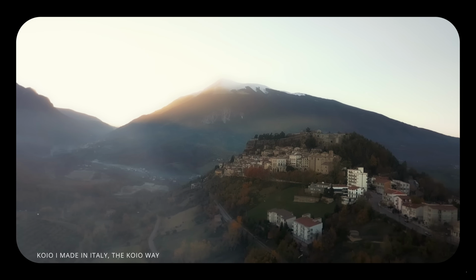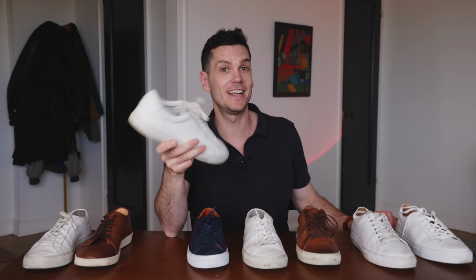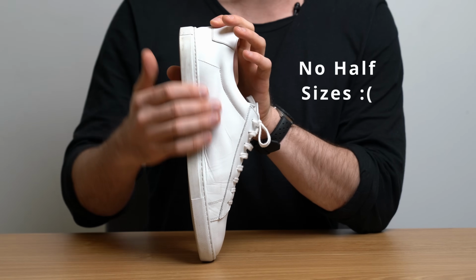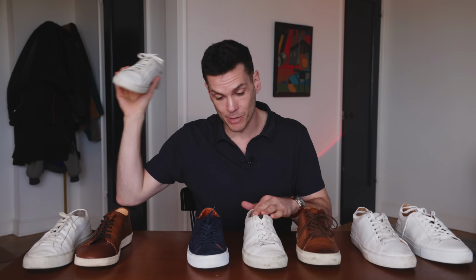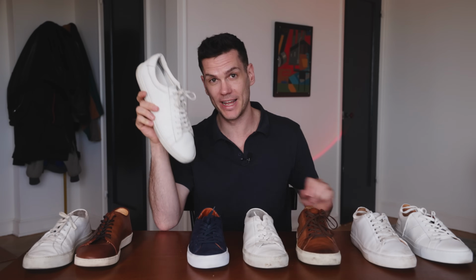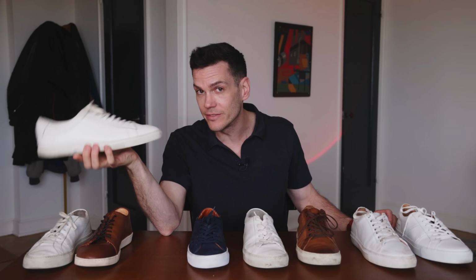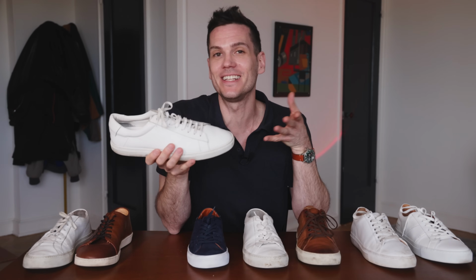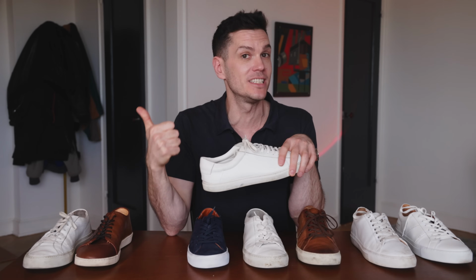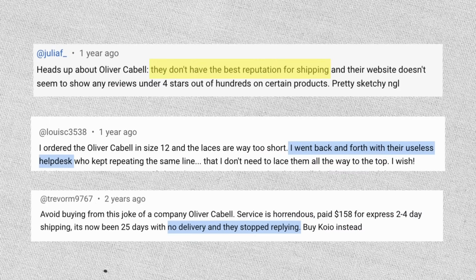They're made in the same region of Italy as Koio, in La Marca. The downsides are they don't do half sizes or wide widths. To be fair, now the Koio or Common Projects do half sizes, but they don't do the wide widths like Koio does, which really gives them an edge in this game. They have 2 extra sets of eyelets than Koio and Common Projects, if that bugs you. But more importantly though, honestly, this brand has a reputation for the sneakers often being squeaky, and also the customer service has a reputation for not caring and overall being very hard to work with.